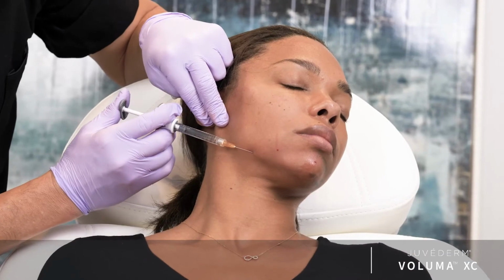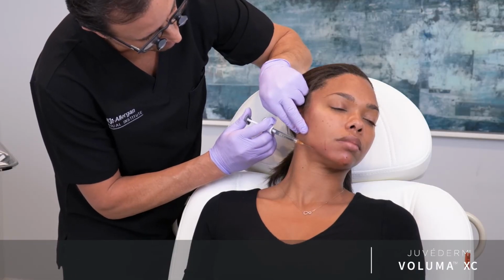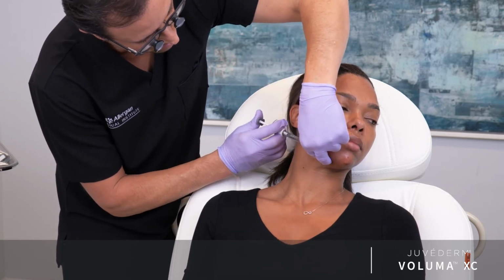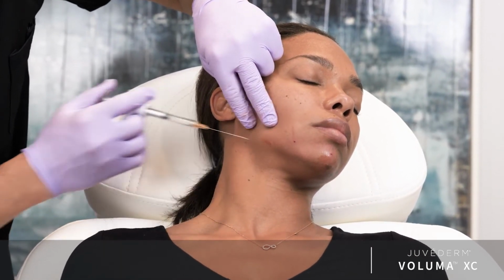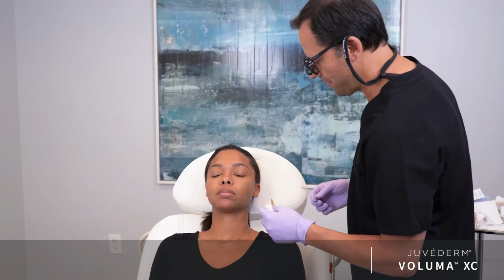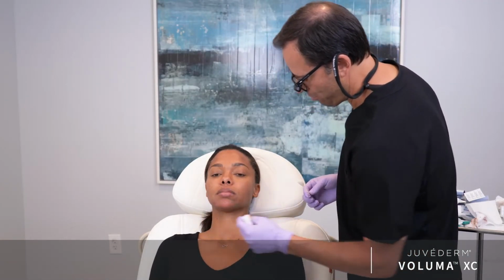to soften that transition of the pre-jowl sulcus or pre-jowl hollow and provide some further definition to the chin. This is in a retrograde fashion treatment of the pre-jowl area. And we use a total of 0.5 cc's of Voluma. We've completed the treatments of Talisha's begonian, menton, right mental crease, right pre-jowl region.